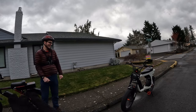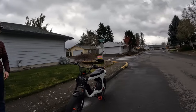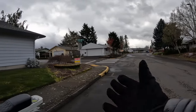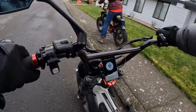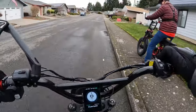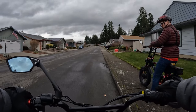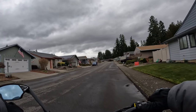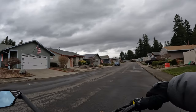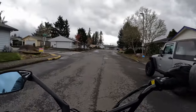Okay, so we're going to hop on and go, and I guess I'm going to lead the way this time around. We're trying to dodge the raindrops if we can. So here we go. All right, I'll let you lead the way since you know where you're going. All right, so here we go.